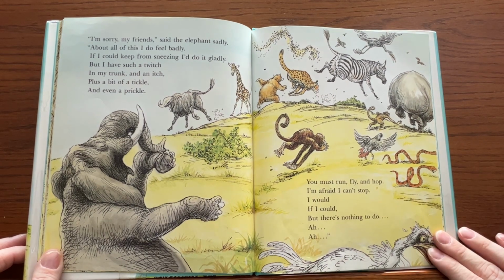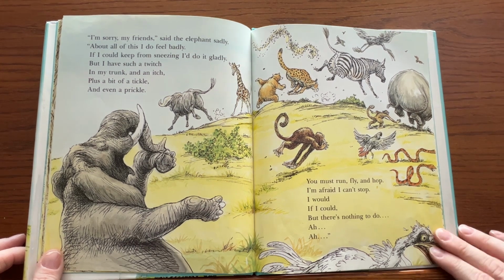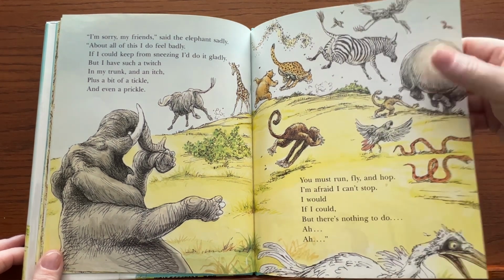"I'm sorry, my friend," said the elephant sadly. "About all of this I do feel badly. If I could keep from sneezing, I'd do it gladly. But I have such a twitch in my trunk and an itch, plus a bit of a tickle and even a prickle. You must run, fly, and hop. I'm afraid I can't stop. I would if I could, but there's nothing to do. Ah, ah."